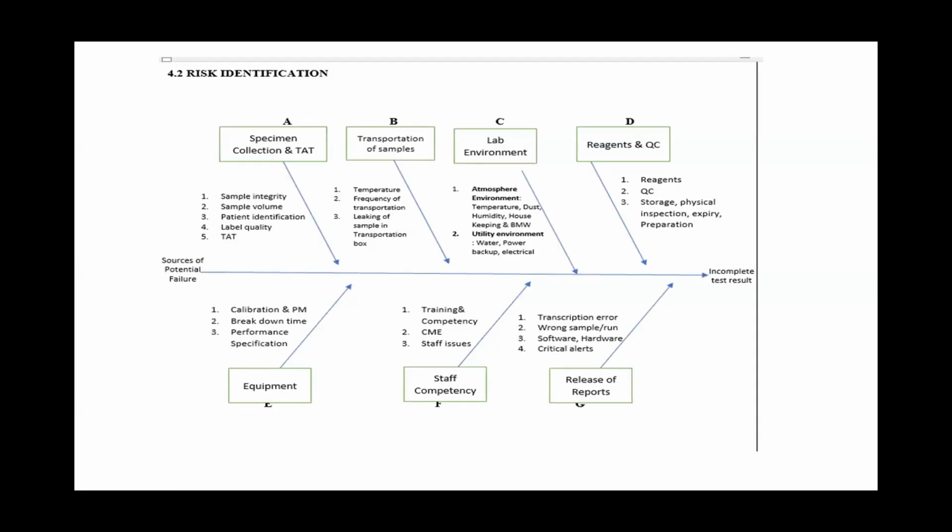For risk identification, as we discussed, what are the areas we have to look for in specimen collection? If you are collecting only in your laboratory's sample collection area, that situation is different. If you have different collection centers and are receiving through courier also, you have to take care of all these things.